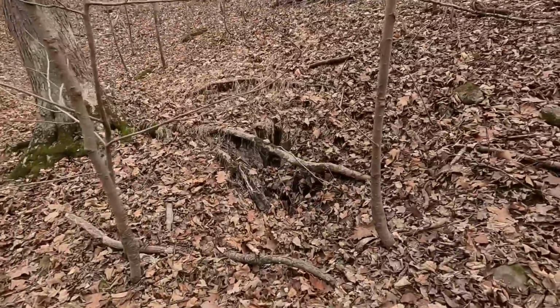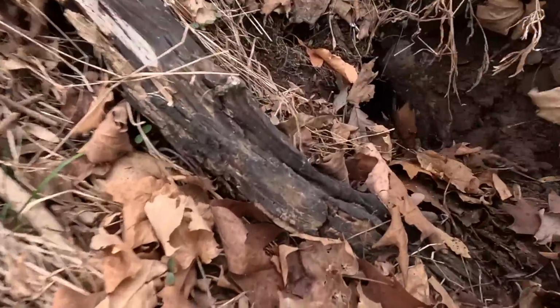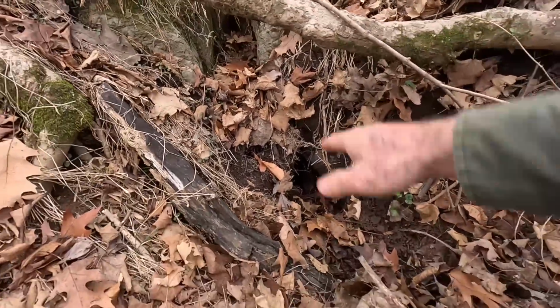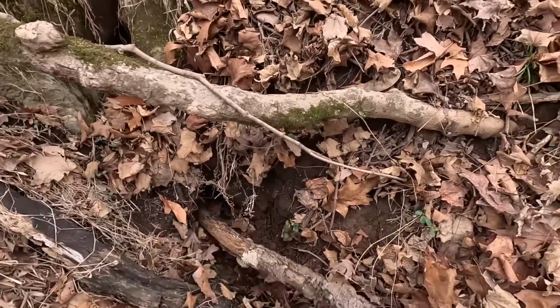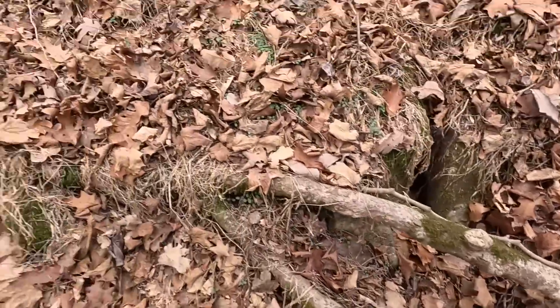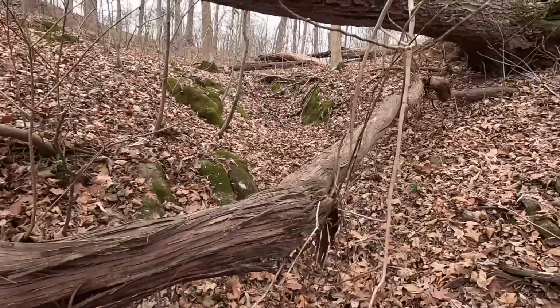All right, let's take a look at this little hole right here, see if it goes anywhere. You see that's the limestone right there. I don't think it's going to be big enough for us to really mess with today, but yeah. So it keeps going down in there. It's probably an animal den or something. So I'll just give you a quick close-up of this grapevine. That's a massive grapevine right there. Wow.